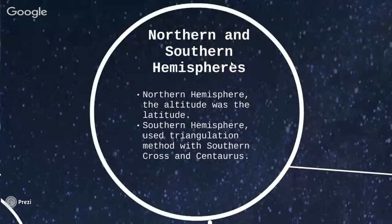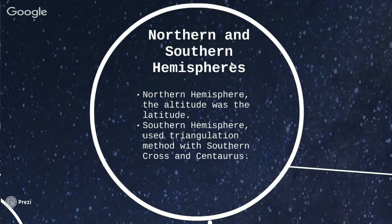On a water encyclopedia website, it stated that in the northern hemisphere, sailors measured the altitude of the North Star above the horizon, and the angle in degrees was the latitude of the ship. The website also said that in the southern hemisphere, sailors had to use a less accurate method. They used a triangulation method that used the constellations of the Southern Cross and also the constellation Centaurus.